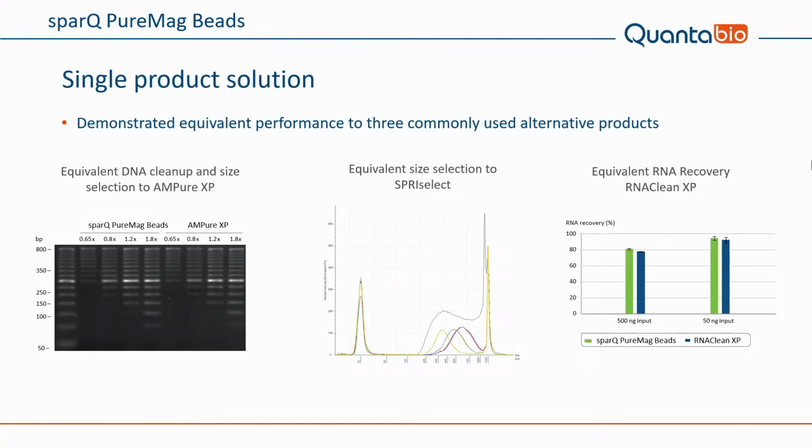And finally, this has also been shown to be equivalent to RNA Clean XP, which allows you to use it for RNA cleanup as well. So this is a very versatile product, works very reliably for all of these 3 options, and is also actually room temperature stable for up to 6 months.